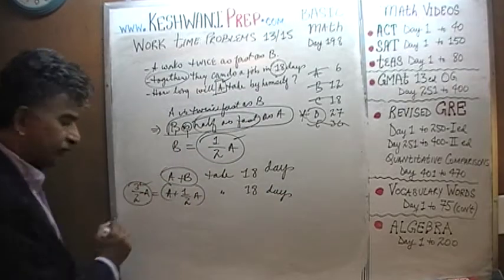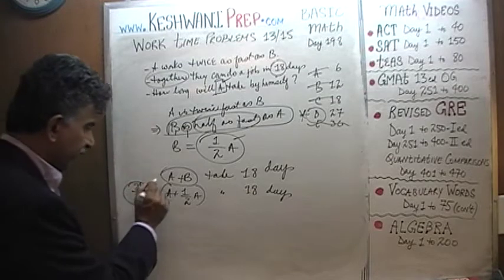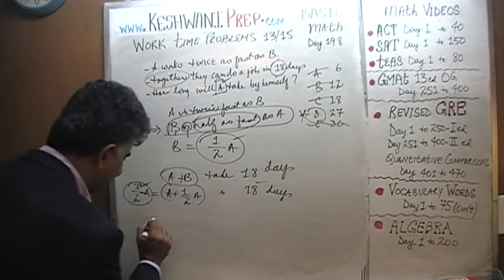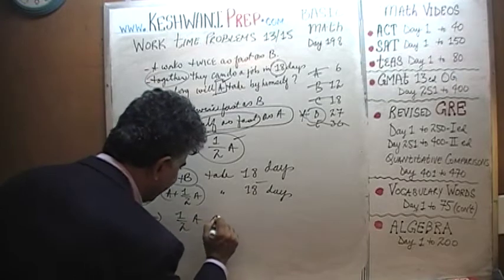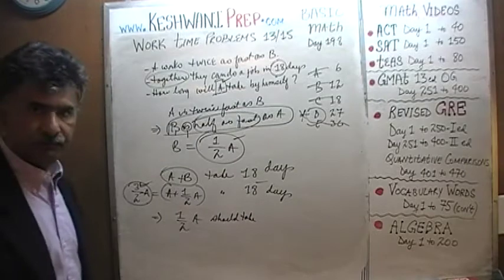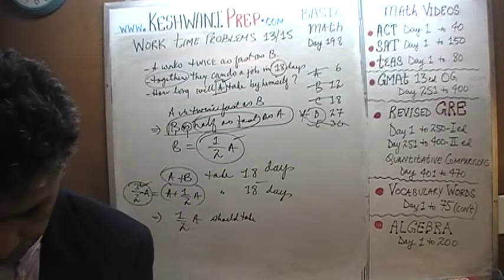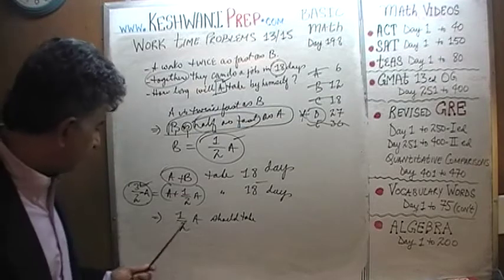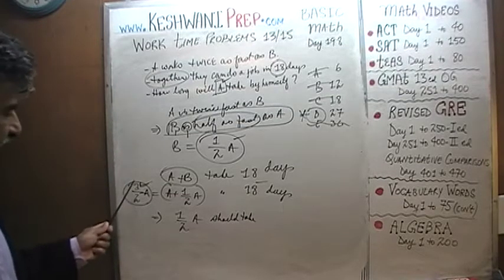Well, if 3 halves takes 18 days, listen carefully, that in turn implies that half an A should take how much? One third of that amount or 3 times that amount? Listen carefully. Don't worry about 3 halves, just think of this as 3 people.